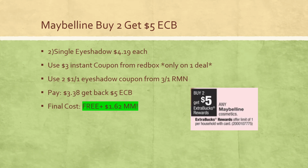This is another deal that you could use that instant coupon for. Maybelline is on sale. Buy 2, get a $5 extra buck. It is a limit of 1. You're going to use 2 single eyeshadows. They're $4.19 each at my store. Some stores might be $4.29, so just watch your math and just adjust it accordingly.